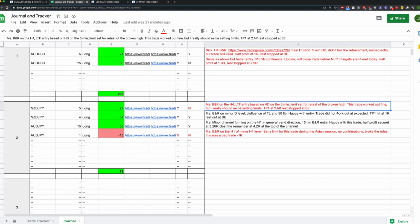I've highlighted this in red because, as a reminder, I'm not supposed to be trading limits. I don't like to set limits because I like to look at the price action at my levels before I take entries, and I didn't do that for this trade. I just set a limit. Even though it worked out fine, as I said here, trade worked out fine, but I really should not be setting limits. I shouldn't be setting any kind of buy limits, right? TP1 was secured at 2.6R, rest stopped at break even.